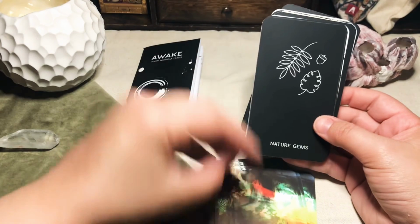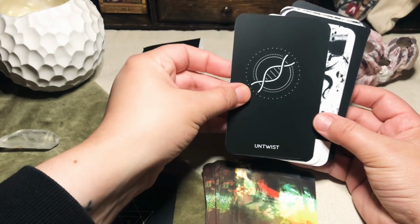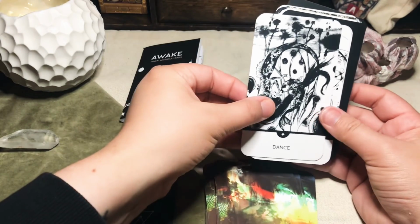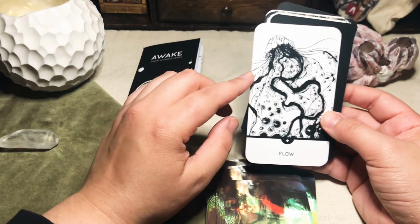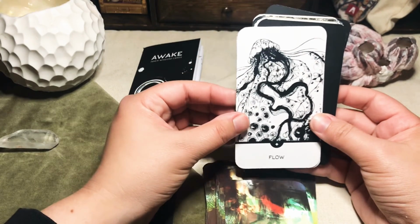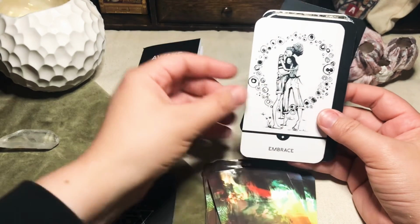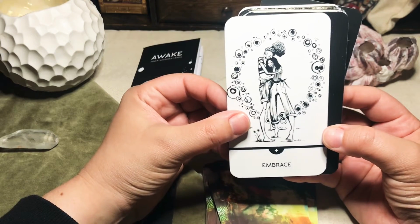Equanimity. Nature Gems. Untwist. And then another jellyfish. I think I'm a sucker for decks with jellyfish. So if you know any jellyfish decks out there, let me know. Totally down for that. Embrace.